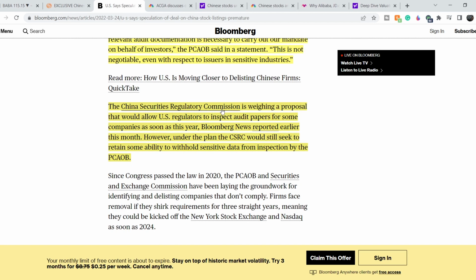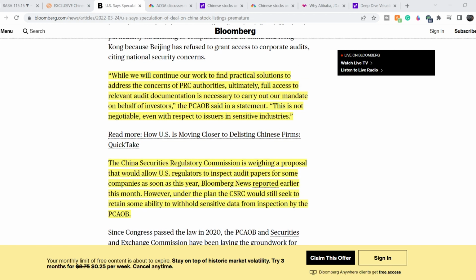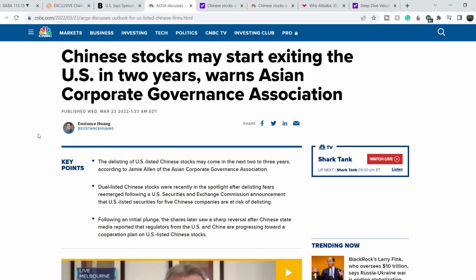The China Securities Regulatory Commission is weighing a proposal that would allow US regulators to inspect audit papers for some companies as soon as this year, Bloomberg News reported earlier this month. However, under the plan, the CSRC would seek to retain some ability to withhold sensitive data from inspection by the PCAOB. And definitely this news is not the best one, because delisting fears are still on the table. And let me show you another piece of news: the Asian Corporate Governance Association also warns that Chinese stocks may start exiting the US market in 2 years.